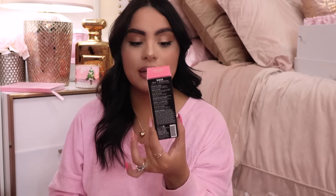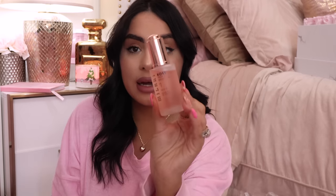So I restocked on my Milani Rose Elixir. Is that what it's called? Rose Prep and Brighten. I really love this oil. This is my second bottle of it, so I'm not gonna get into it. I do have dry skin, just so you know. But yeah, this is a really nice face oil.